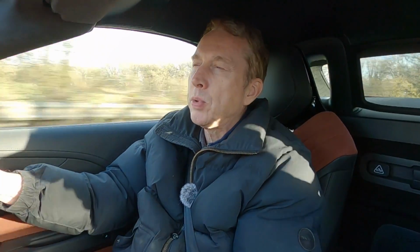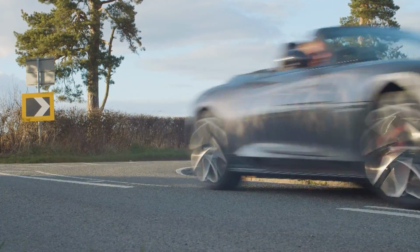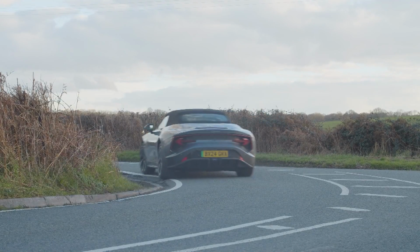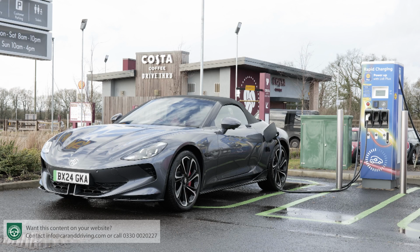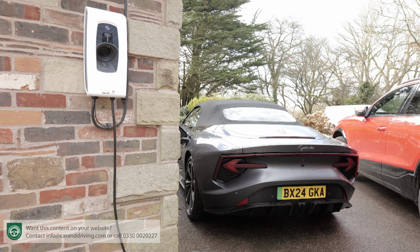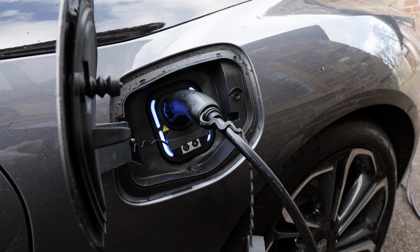SAIC is very proud of the technology behind the 77 kilowatt-hour battery in use here. It's ultra thin, 110 millimeters to be exact, less than the height of a drinks can, and can charge at speeds of up to 144 kilowatts, so topping up from 10 to 80% can be done in just 38 minutes. AC charging from home using a typical 7.4 kilowatt garage wall box will take 10 hours 30 minutes from 10 to 100%. If the battery is completely empty, you can extend that time to around 12 hours.